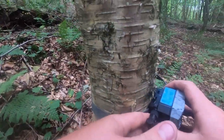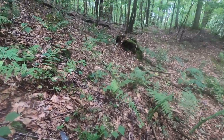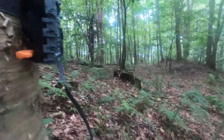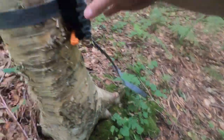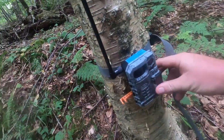I want to see what's coming through here. Should be about good there, I think. Should be able to capture just about everything that comes through. Okay, we'll just put her on.